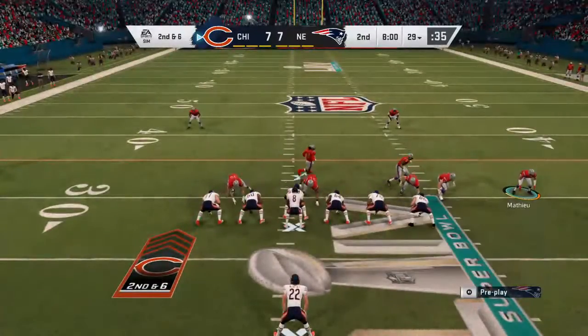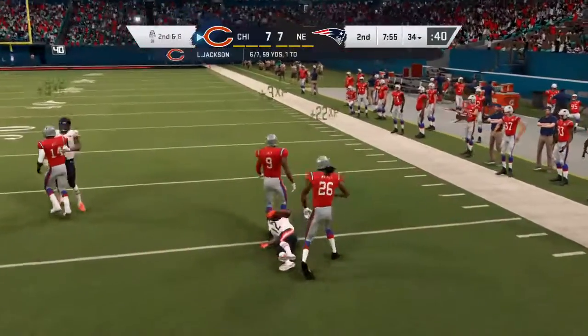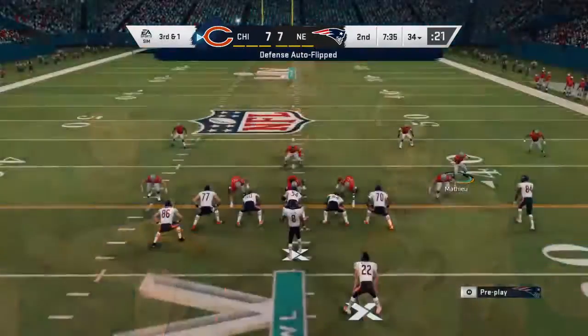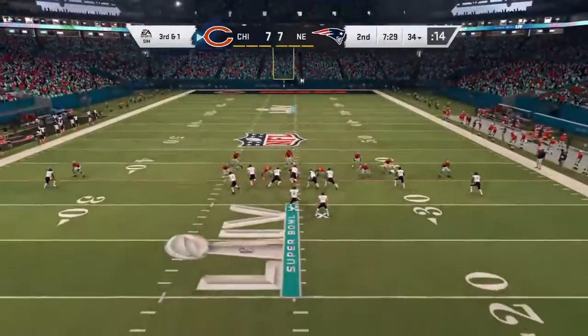2nd and 6, just inside the 30. To throw is Jackson. Caught. It's Ellington. And give him 6 yards here as he's stopped near the 35 at the 34. The Bears on 3rd down. A perfect 3 for 3 as they look to keep that streak going. They need just a yard here.